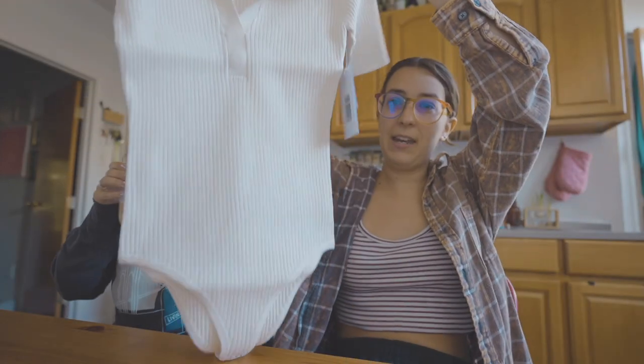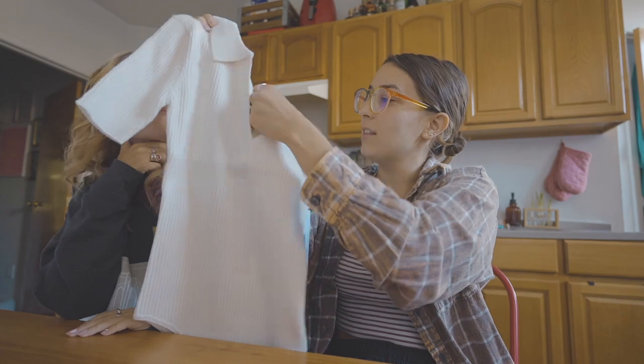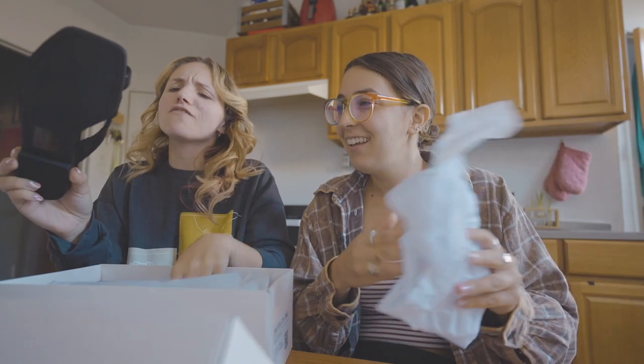So this is the next thing. It's like a leotard, but it has a collar and stuff. Kelly Rowland for Just Fab. Whoa. I guess she worked with them. Kelly Rowland. Yeah, I love these.